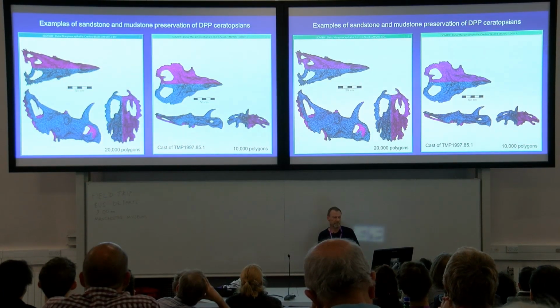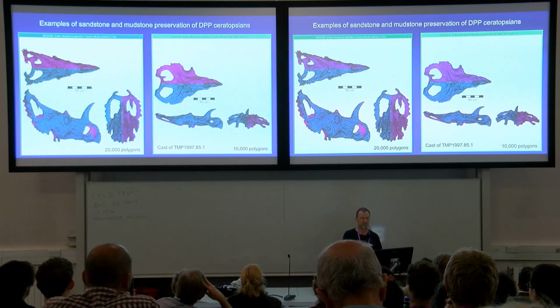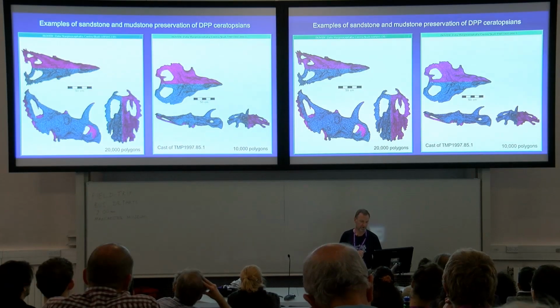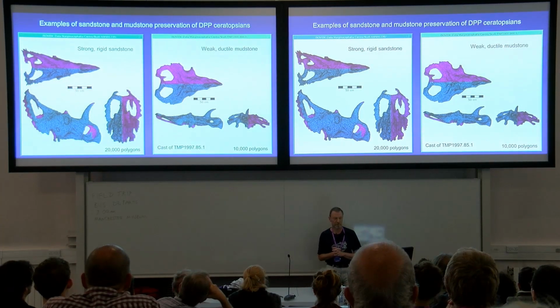So this is the sort of data we've been working with. Andy, I hope, is going to say some more about how we get these meshes. Because deep down, I'm really a maths and physics type, masquerading as a paleontologist. These were the sorts of models we got based on material in the museum or elsewhere. And in a strong, rigid sandstone, the skulls are almost pristine. But in the weak, ductile mudstones, it's when you start to see this extreme deformation.